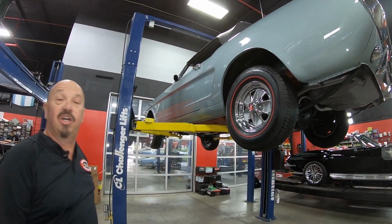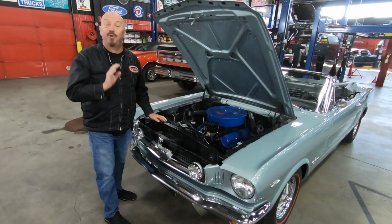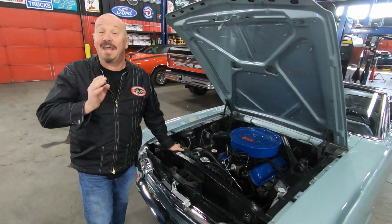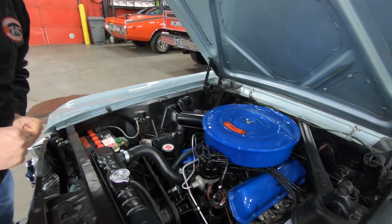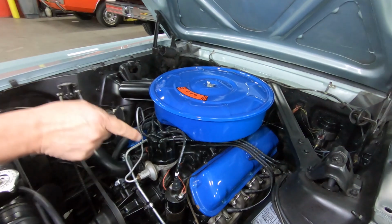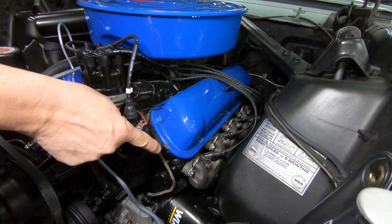Now let's get under the hood and check out that 260. All right, we're under the hood of this 64 and a half, and man, is she pretty under the hood. Look at that air cleaner. Look at the paintwork on that thing. It is absolutely beautiful. The valve covers. Look at the finish on the exhaust manifolds.